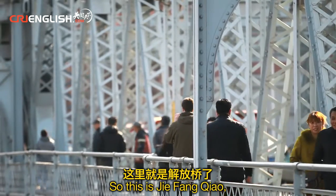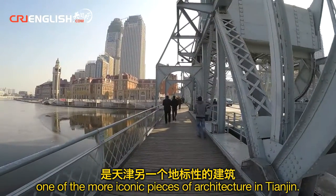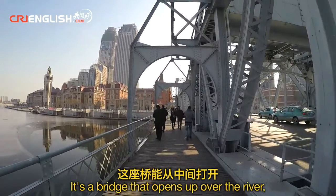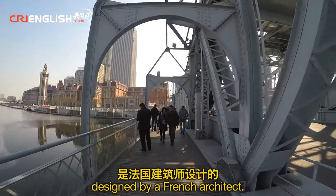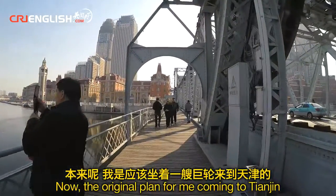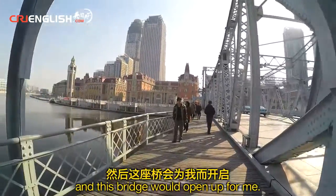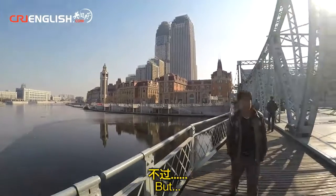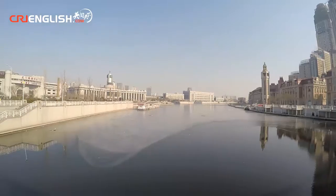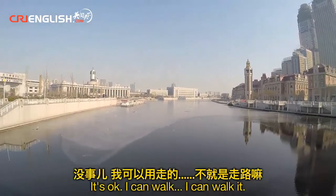So this is Jiefang Qiao, one of the more iconic pieces of architecture in Tianjin. It's a bridge that opens up over the river, designed by a French architect. Now, the original plan for me coming to Tianjin was I would arrive on a huge boat and this bridge would open up for me, but the river is actually iced over, so that plan got put back. It's okay, I can walk it.